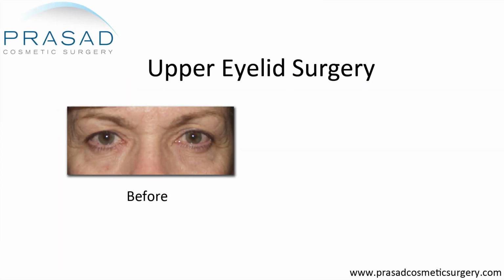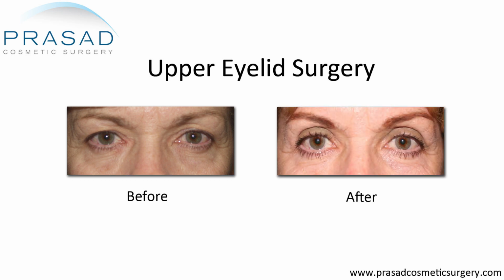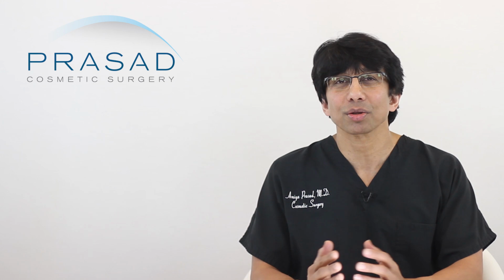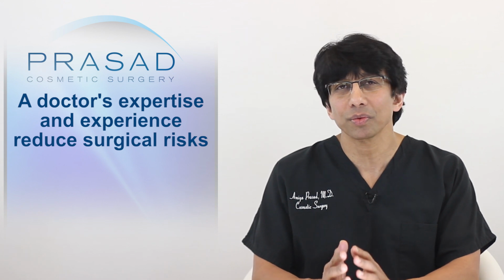Since I design and perform cosmetic eyelid surgery to maintain facial character, you look like yourself. My patients often report how their friends and families recognize that they look better. They just can't figure out why. I address concerns about potential risks by explaining that expertise and experience is the way to reduce risk in any endeavor, whether it's flying a plane or performing delicate eyelid surgery.